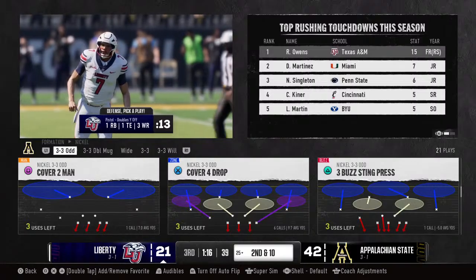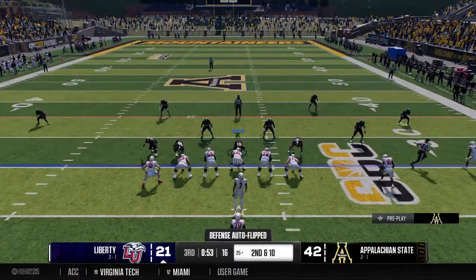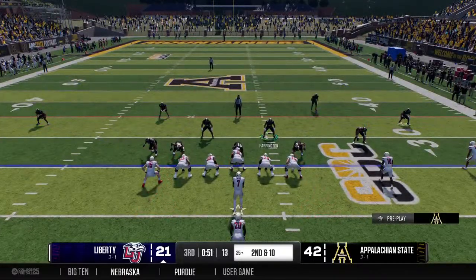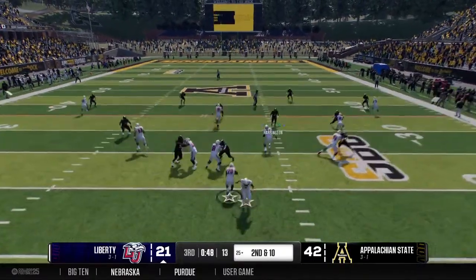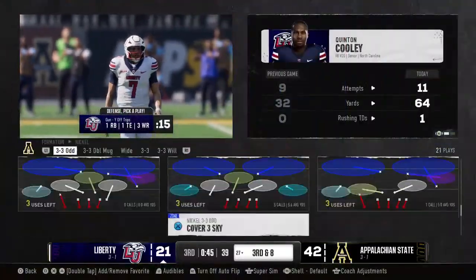And this one will be stopped for no gain. Got stuffed on first down. It's 2nd and 10. It'll be a draw. Works ahead for a couple. They'll stop him at the 27.